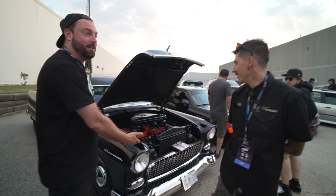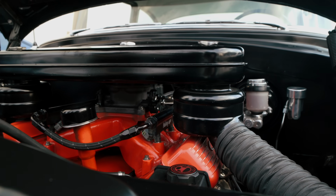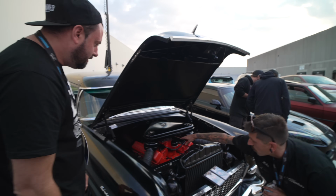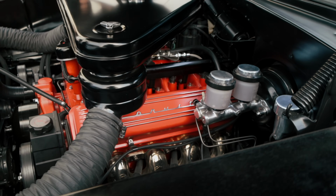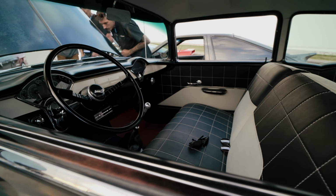This I have no idea what this is. This is an LS that's dressed to look old school. So you see fuel injection, and it has a newer-gen carburetor, and he's handmade. This is a good friend of my dad's.